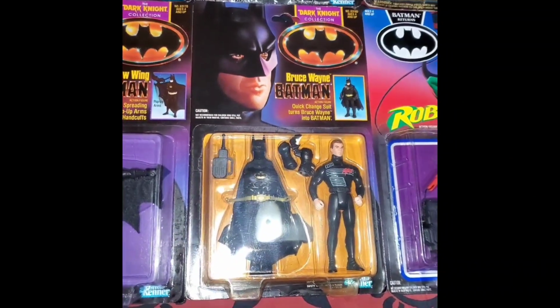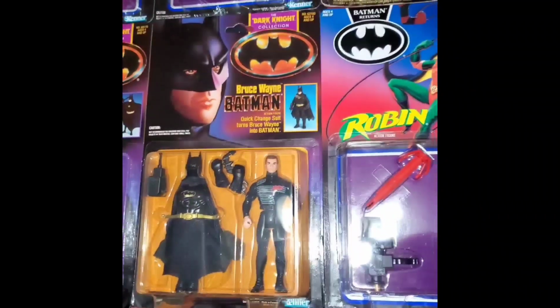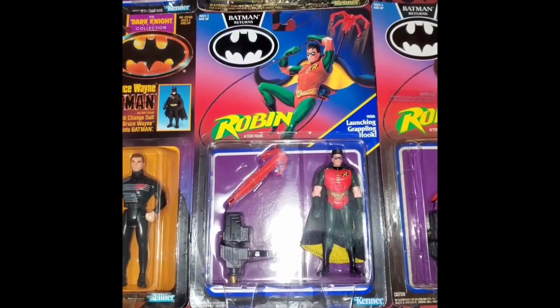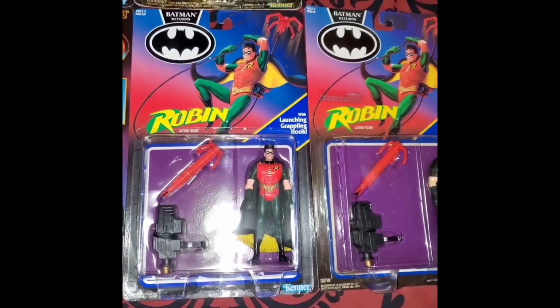Here we have Bruce Wayne. Pretty cool. I remember buying that one brand new in Lionel Kiddie City. Here we have Robin. I'm pretty fond of the Robin figure.